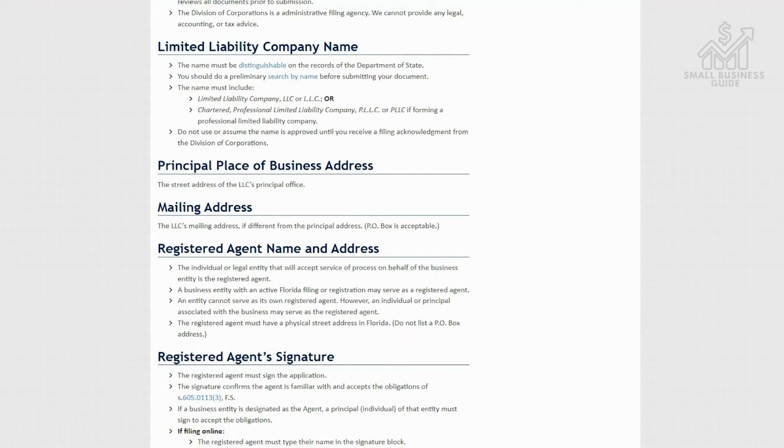You need to have a principal place of business address, meaning the street address of your limited liability company. Right now, you have a lot of individuals in the e-commerce industry, and obviously they're working from home or sharing an office. You have to make sure that you actually get an office for yourself, and there is an actual address and a PO box to which all legal correspondence can be sent. You have to have a mailing address.